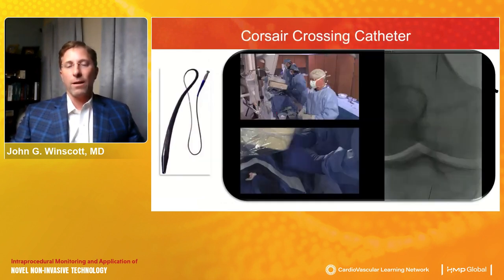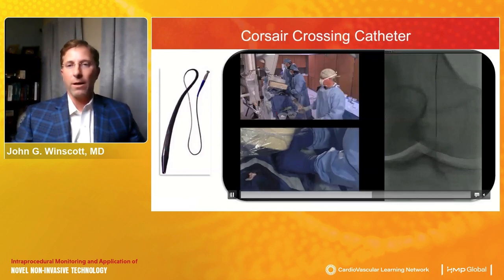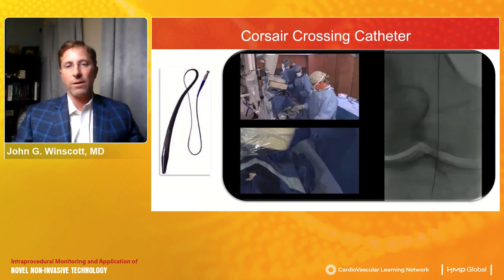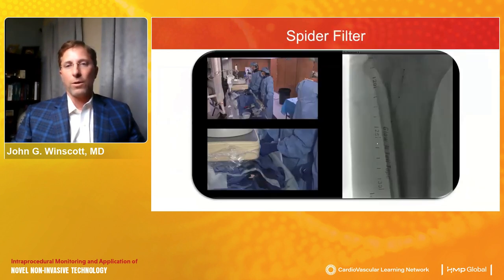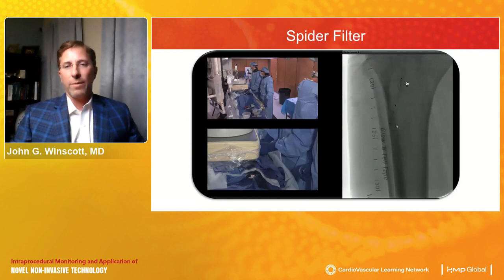Once we did that, we had a little bit of difficulty getting support catheters to follow. So we used an 014 Corsair catheter over that Interior wire to cross through that distal segment that was so difficult to cross. Once we were able to do that, we could deploy our Spider filter, our embolic protection device, in the P3 segment, taking care that it's above those collaterals, making sure we're protecting all of those collaterals that then supply the peroneal artery at the mid-calf.